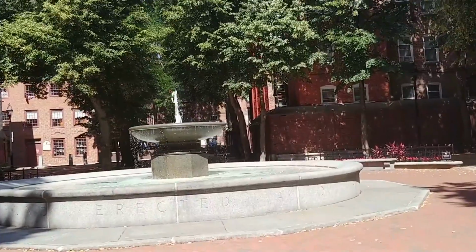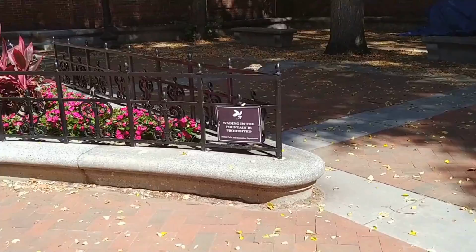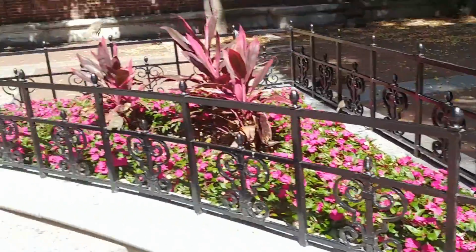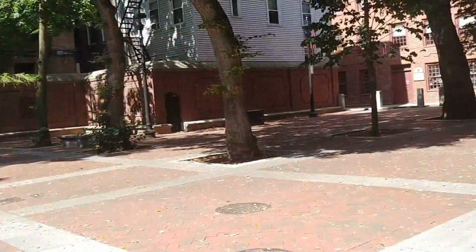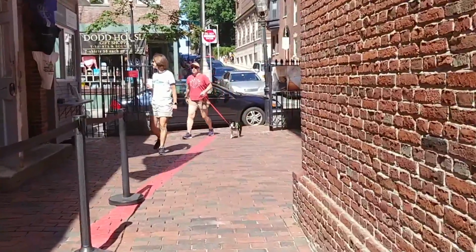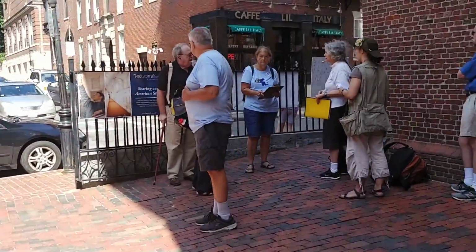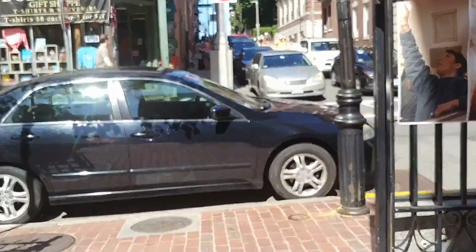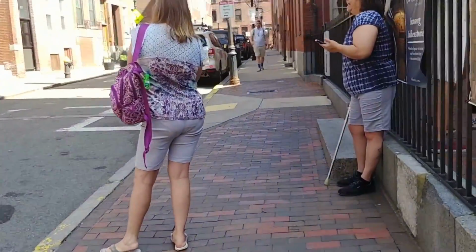So, like this fountain, every child is going to want to get in it, and then here we have this sign: wading is prohibited. And that's kind of unfortunate. It's reasonable in the city. It's probably a good idea to stay out of there, but that's one of the huge differences. You're in a place where there's so many people, and it's just not safe to taste everything like a small child wants to do. So it kind of challenges their development.